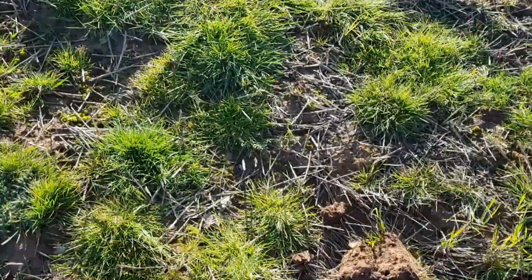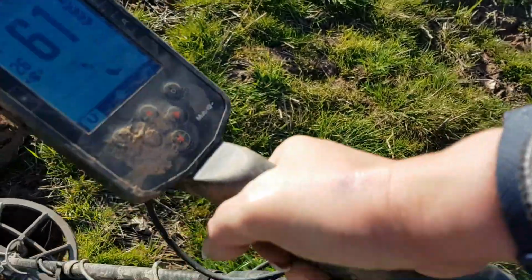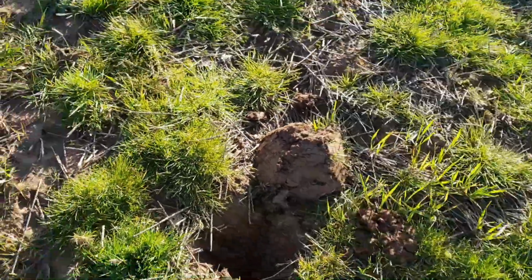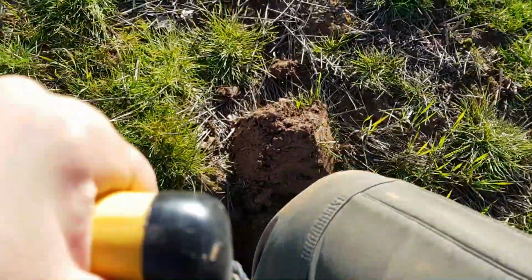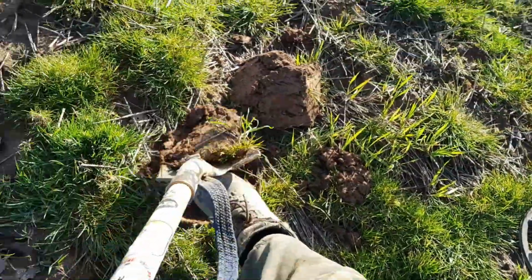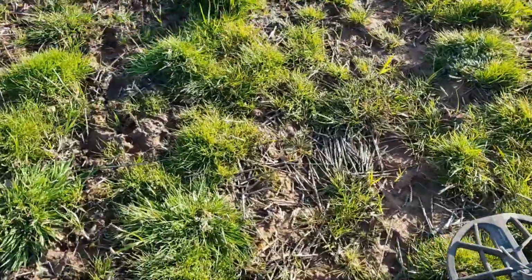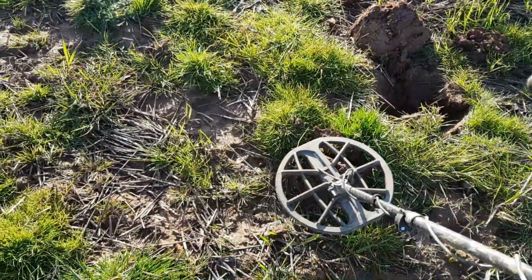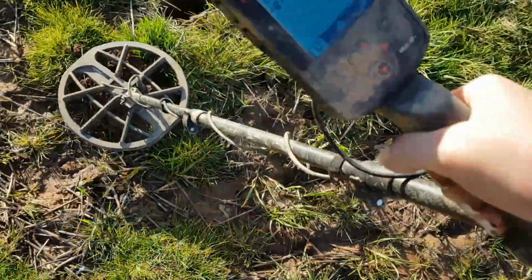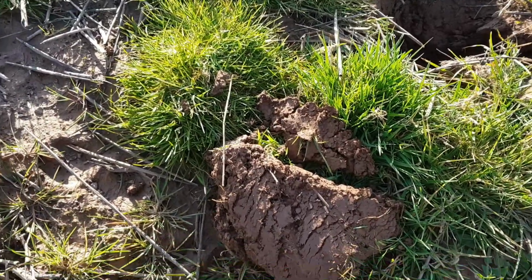Okay, not on the line so much now. You see that? I'll take a bit more out because I could have disturbed something else that's showing up now. Just take that out a bit. Oh, that was it. Dead on 60 now. Let's find out what she is.